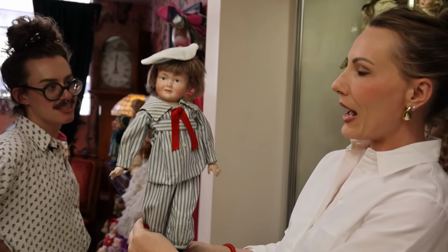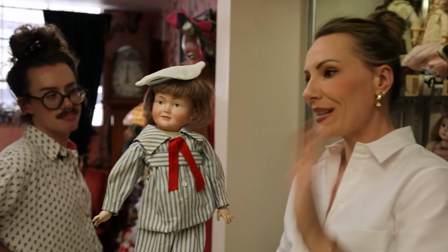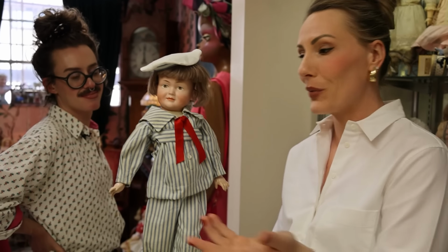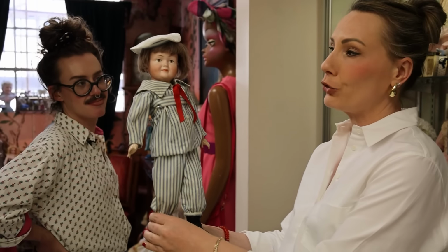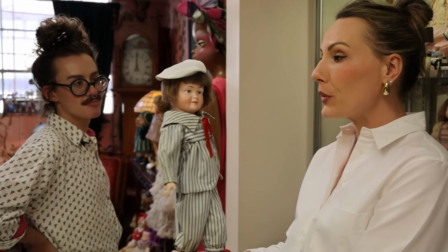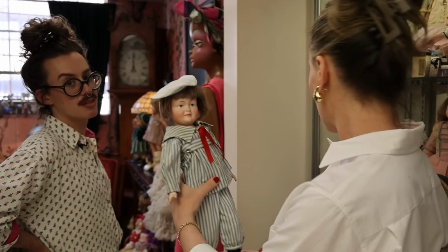The hat. The hat. He's so cute. So cute. Oh, the sailor theme has always been a very popular thing for hundreds of years in dressing dolls, but especially child dolls. I think he is absolutely adorable, and hopefully we can have a little boy doll in our story someday. I think that would be super fun.